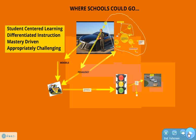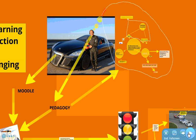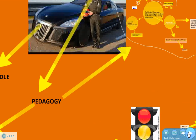So this is a possible idea of where schools could go, but more than just where schools could go, I think the idea is where departments could go and where teaching can go. And if we think about some of the implications of this student-centric learning model with these packaged courses through Moodle or whatever is the medium of the time, the implication for teachers is that they really need to become indispensable.